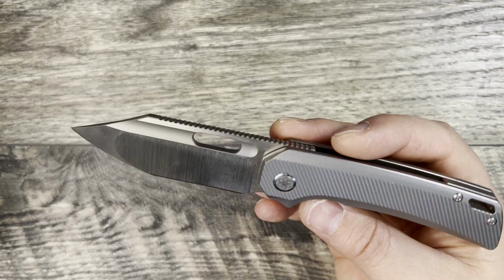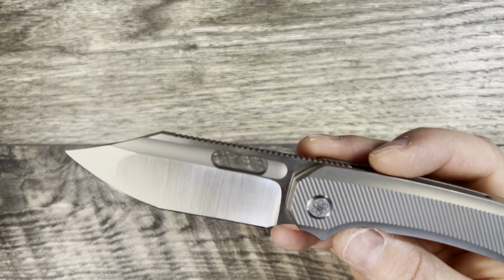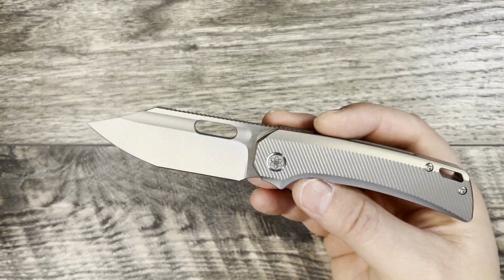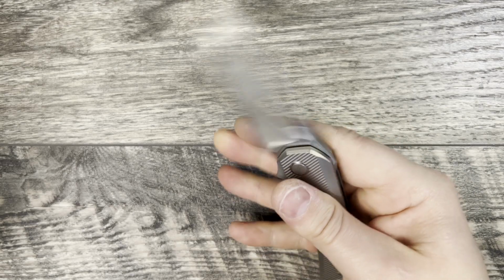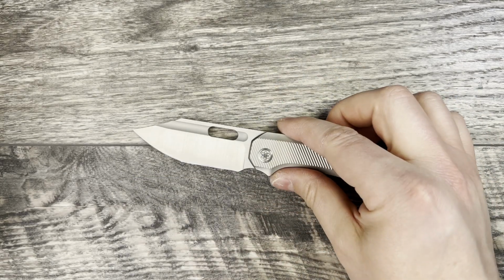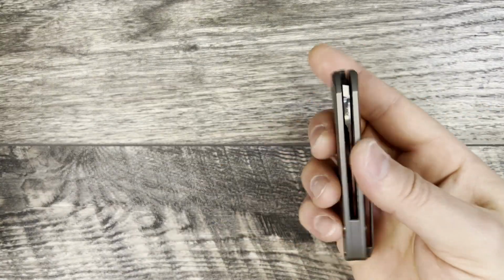Best Tech did an outstanding job with the execution. I think this is the perfect thickness. I love the hollow grind. I love the means of deployment for this particular knife. I don't even care that it doesn't have a back flipper tab. I don't miss that at all. I really like the jimping on this. This is just a really well done knife, and it's offered at a pretty good price in my opinion for what you're getting. But that's number two.